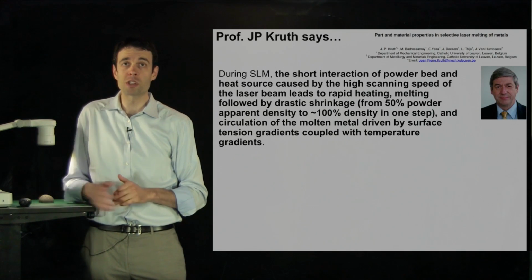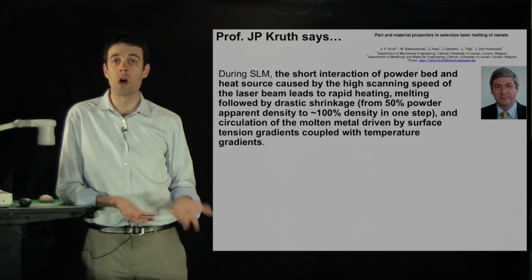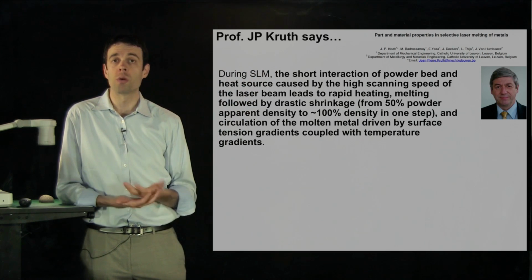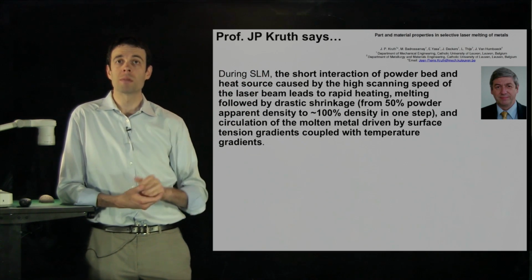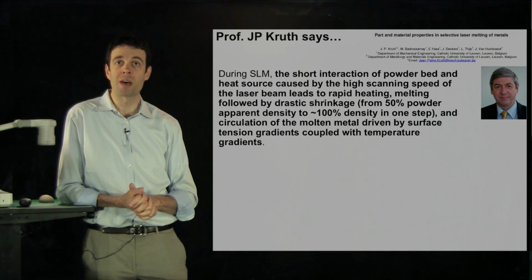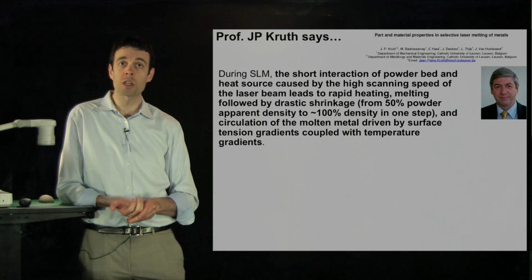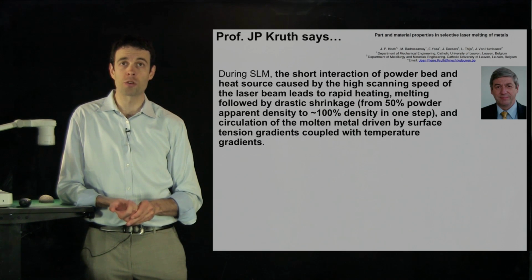But of course, the physics are much more complicated than this. And Professor Jean-Pierre Cruth, who's one of the long-standing SLM experts, he's from Belgium and has written many excellent review papers and also developed many SLM technologies in the marketplace, says the following. During SLM, the short interaction of the powder bed and the heat source caused by the high scanning speed of the laser beam leads to rapid heating, melting, followed by drastic shrinkage and circulation of the molten metal driven by surface tension gradients coupled with temperature gradients.